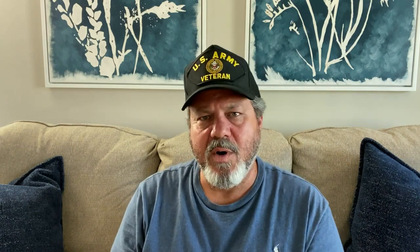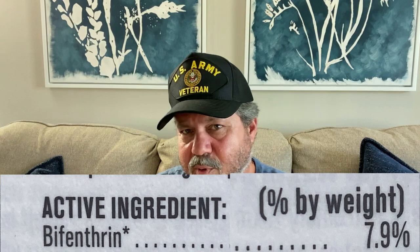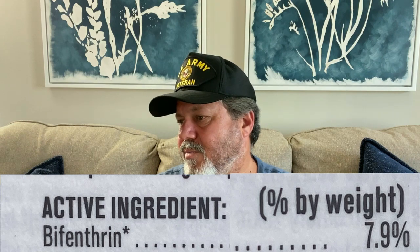For the folks who don't want to make up their own solution, I highly suggest bifenthrin, 7.9%. These are commercial grade solutions or pesticides that you have to mix properly. That's another thing too, is proper mixture, your proper mix to water ratios and stuff like that. That'll knock out those chinch bugs and other things as well.